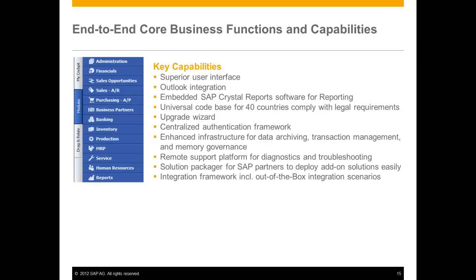A centralized authentication framework, making it easy for you to control which users have access to which data and which functionality in the system. Enhanced infrastructure that helps you manage your data archiving, your transaction management, and your memory management. The remote support platform provides for remote diagnostics and troubleshooting, as well as automating simple, repetitive maintenance tasks inside your organization. We provide a solution packager which allows our SAP partners to deploy add-on or complementary solutions very, very easily. And as I mentioned before, we have our integration framework included with the SAP Business One solution, and it provides out-of-the-box integration scenarios.